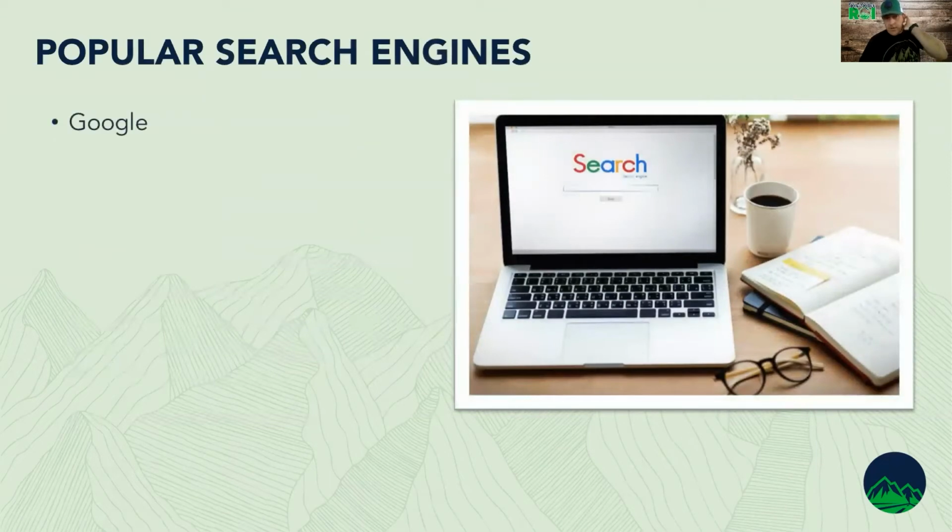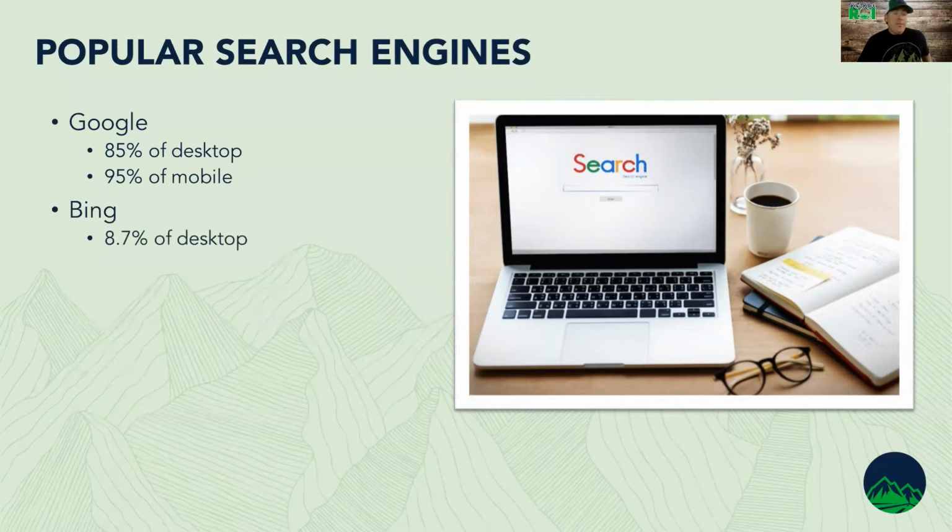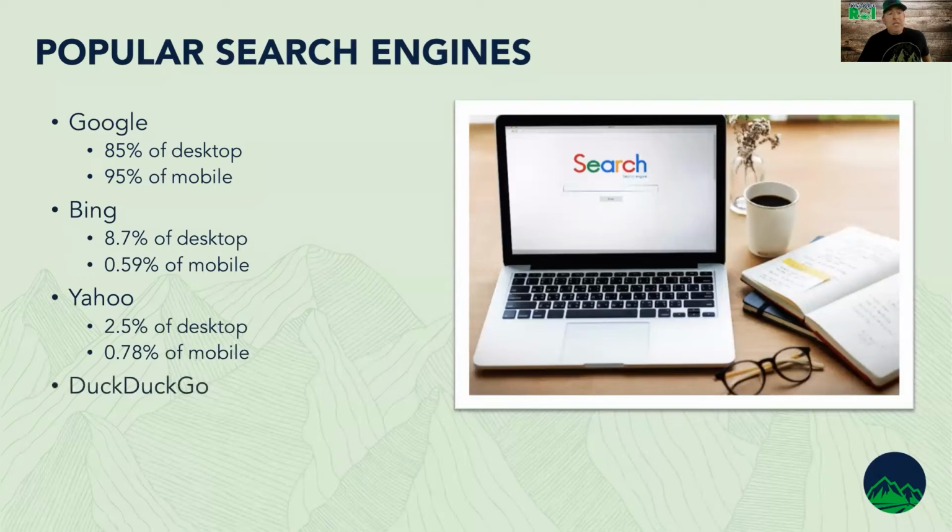So here are the popular search engines today. You may have heard of Google, like we said. That has 85% of desktop traffic, 95% of mobile. So if you're on your phone searching, there's a really good chance you're using Google. Bing, we're looking at 8.7% of the desktop and 0.59% of mobile. Yahoo, 2.5% desktop, 0.78% mobile. DuckDuckGo is the other player out there that's got some traffic, 1% of desktop users and 0.56% of mobile. So as you can see, energy should be focused on what matters to Google when it comes to search results.